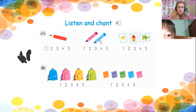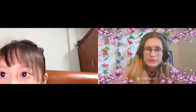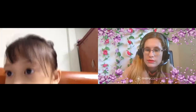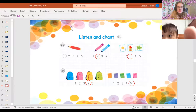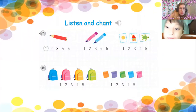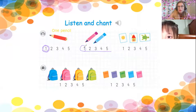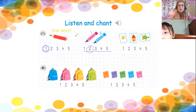Okay, let's look at this first picture. Okay, Lucy, how many pencils do you see? One. Okay, one pencil. Good job. Next one. How many do you see over here? One? No. Two. No. How many do you see over here?